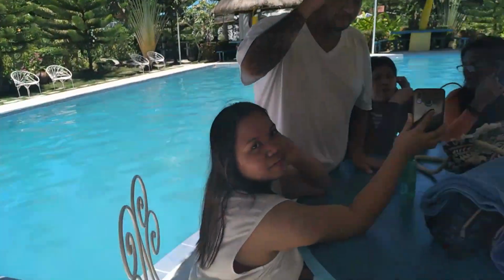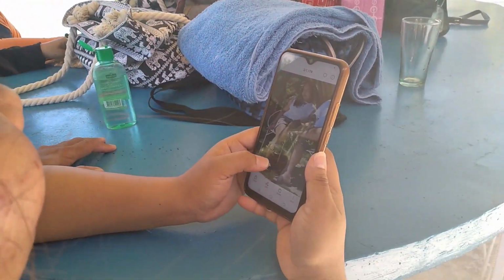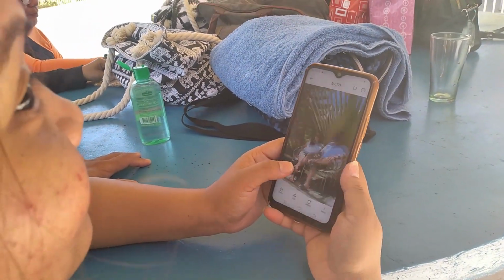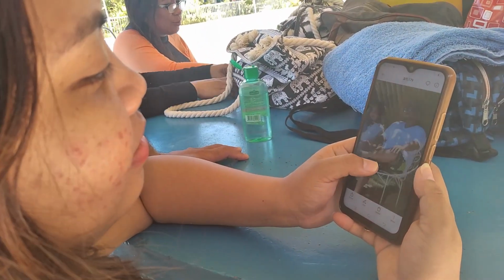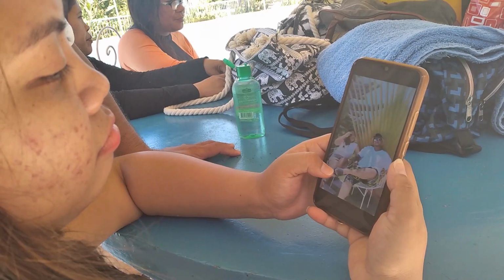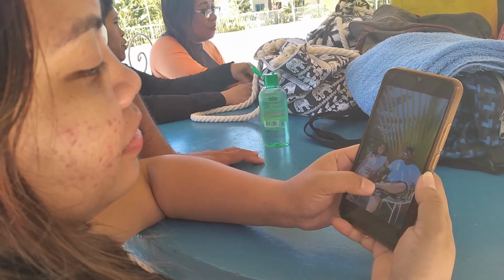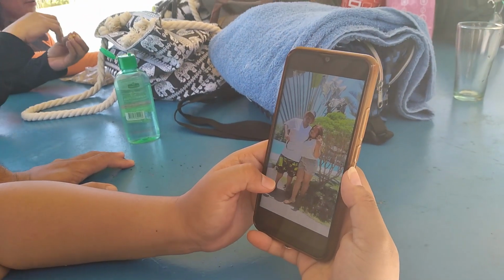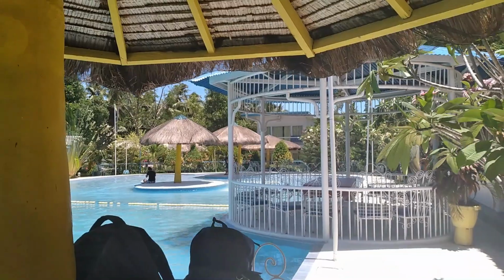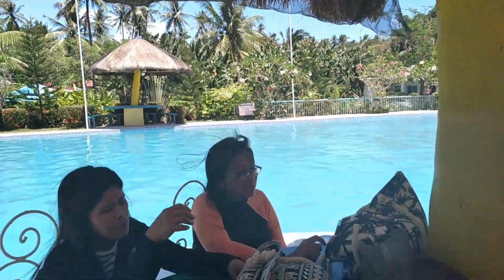So, for a few minutes, we took a little engagement photo shoot, because I wasn't there. It's so good. Show the other pictures. That one's nice. I like that one. We're gonna go in soon. At the edge, what do you think of the resort?